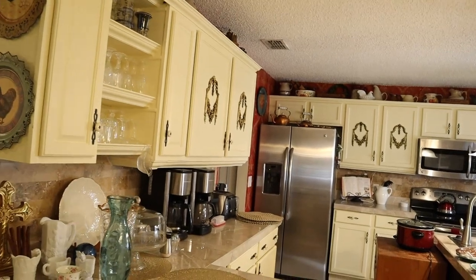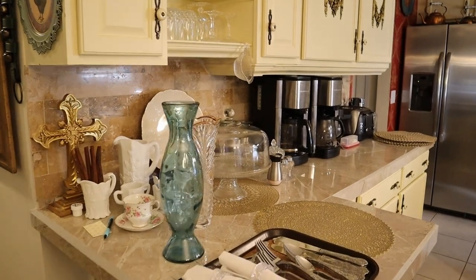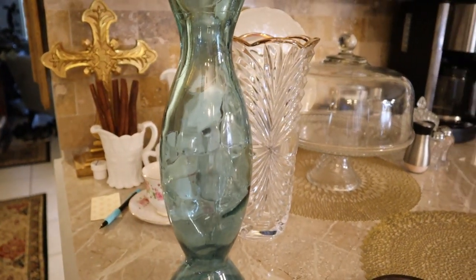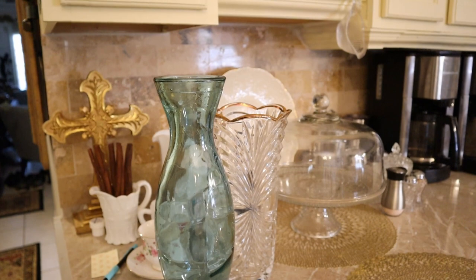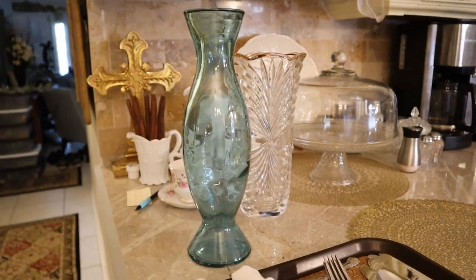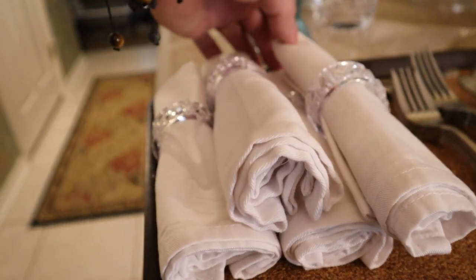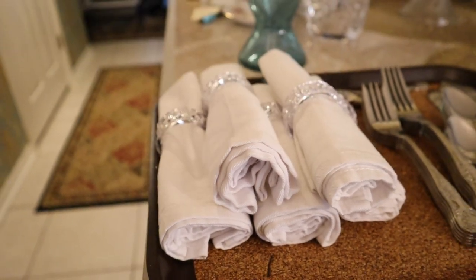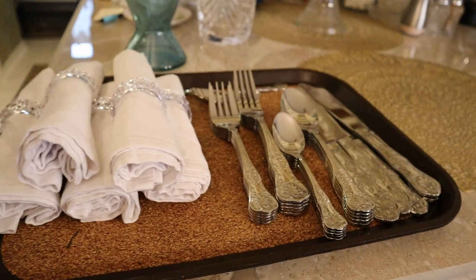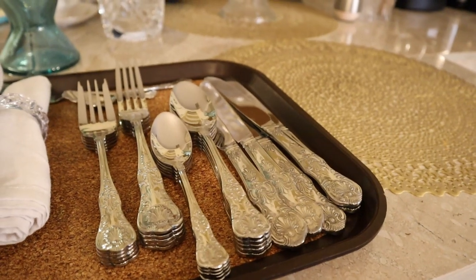Folks, here we are for March, and we're going to review what we're going to use for their table. An aquamarine. If you remember, we picked up this aquamarine vase. Could be modern, could be MCM. Then we're using 100% cotton napkin, 18 by 18, with a crystal napkin ring. We're using our silver plate flatware by Wallace we bought on Amazon.